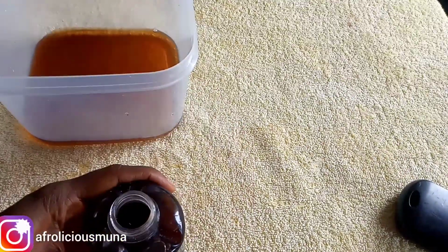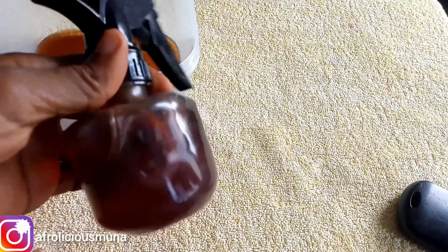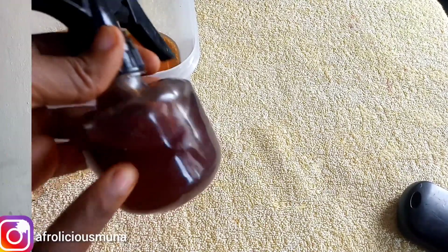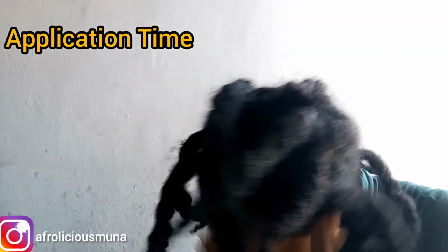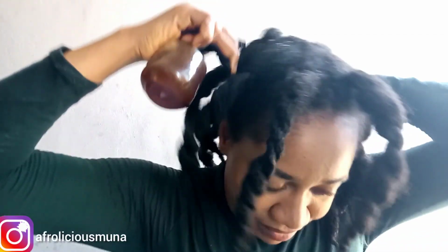And you know that these two terminologies are very vital when it comes to growing healthy hair. So I am done now sieving my herbs. I finished sieving it. Now it's time to apply our hair growth breakage defense spray or mixture. I have about two of them. I'm going to be sharing the other one in a subsequent video.